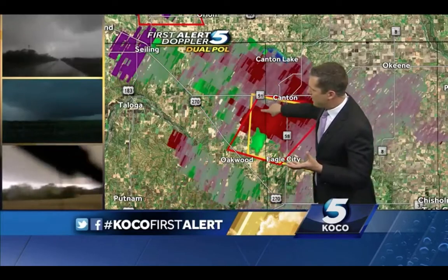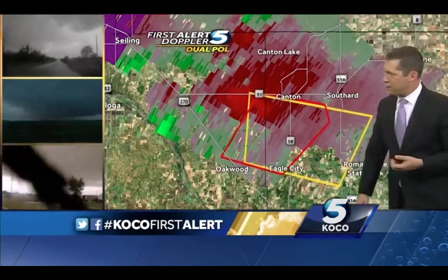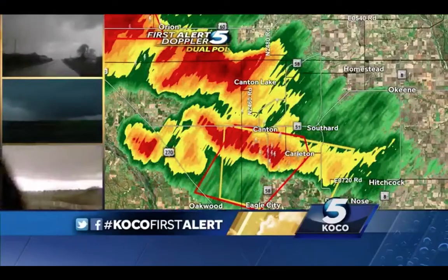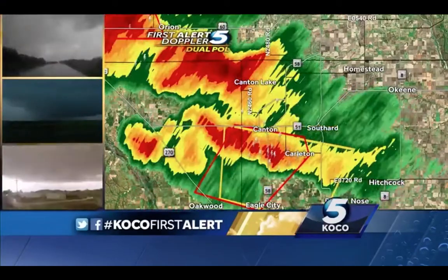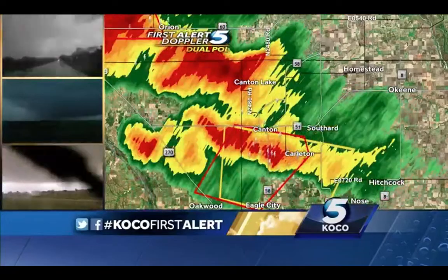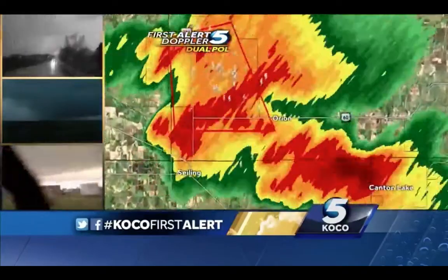So right now there is some spin within this. We have seen the shear come down a little bit in the last couple of radar scans, and that's certainly some helpful news for us in determining at least what the next threat that we now have coming in is going to be. So as of right now, it does appear that this tornado warning that we have right now for, let's see here, for Blaine and Dewey County has expired. So this was a storm of concern.